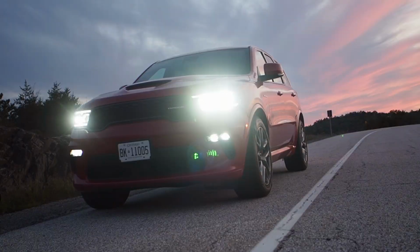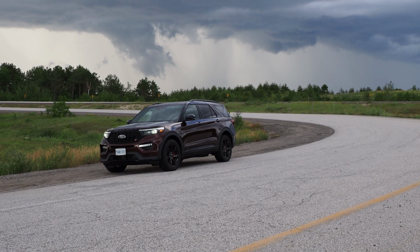I'm Justin Pritchard. In this video, we are going to examine some of the key differences between two high-performing three-row crossovers, the Dodge Durango RT Tow & Go and the Ford Explorer ST.